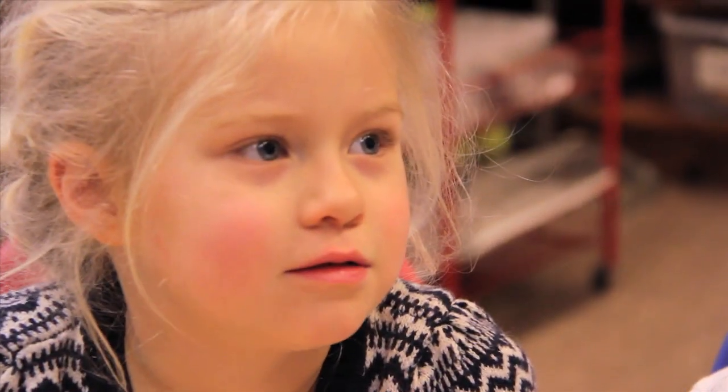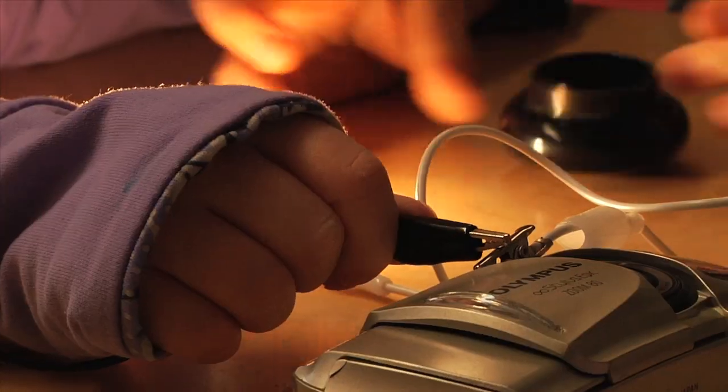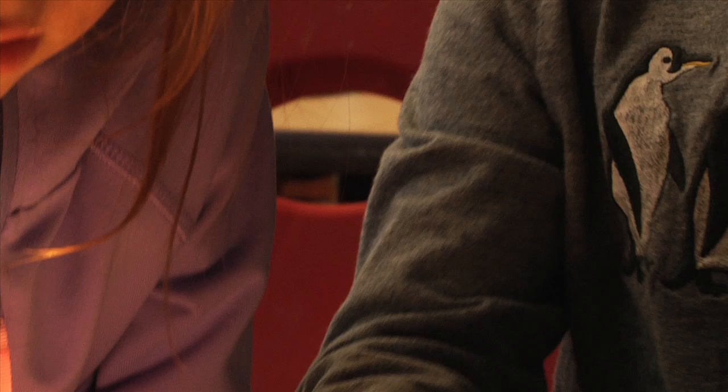To get around. Electricity. The electricity goes really fast, but light goes faster than electricity. Light is the faster thing.